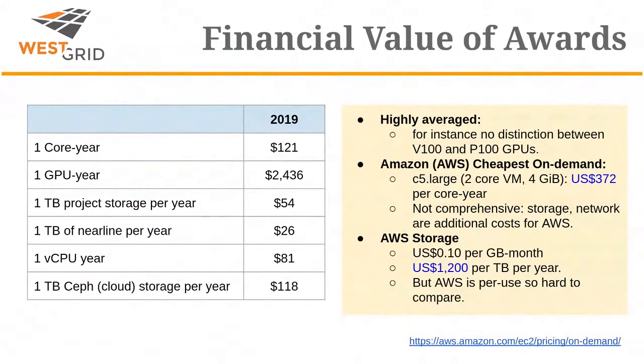Okay, there we are in a virtual CPU year using OpenStack on the Ceph on the Arbutus cloud at UVic, $81, and storage there is a bit less expensive, 118, but pretty much the same, and it's the same kind of hardware on the cloud. Although, as usual, the cloud has to do some replication and such of data, so it ends up using more.